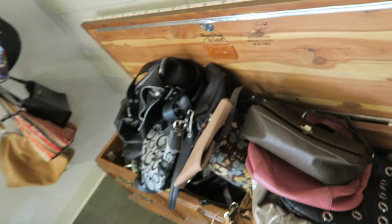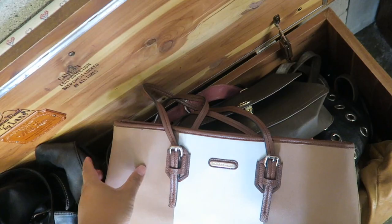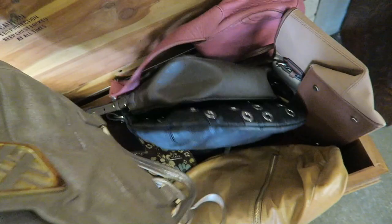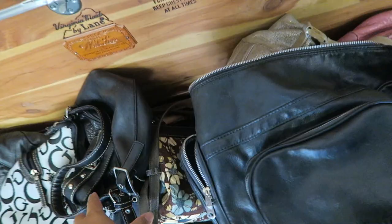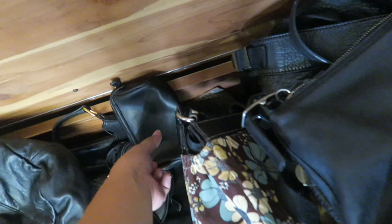Trish. Can't pronounce it. Donna Buckman. Ooh, that's interesting. What is this? The label. Good for guests. So I think this is a Coach. Yeah, this is just like a simple Coach bag.